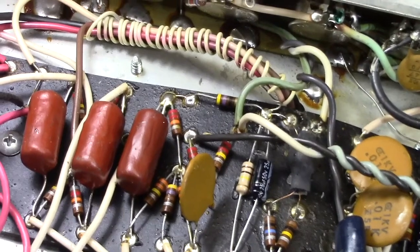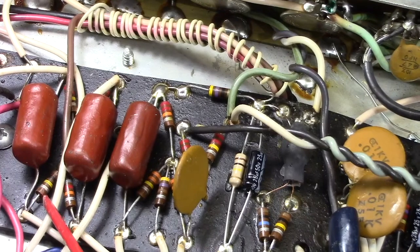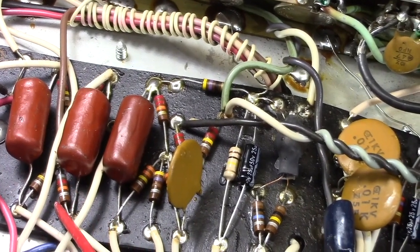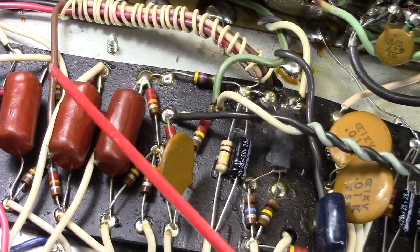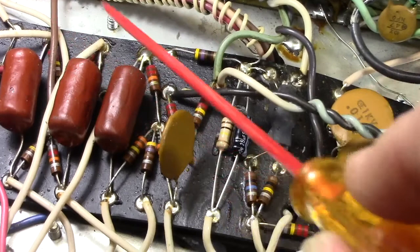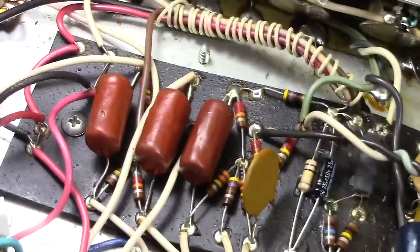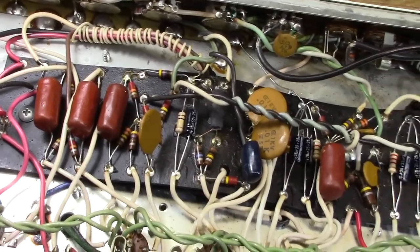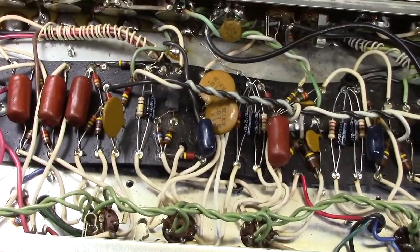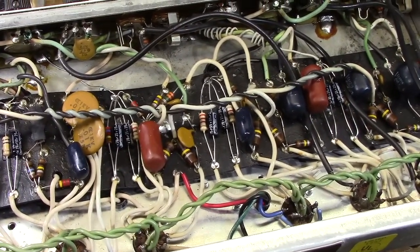Long tail pair is still there. The phase inverter plate resistors that we talked about earlier, the 100K and the 82K, those are fine for now, so I'm going to leave them alone. And then we have the bias splitter resistors, the 220Ks up on top there. I'm going to leave those bad boys alone for now. We'll see what it sounds like and what it feels like. I can always change them out later. As usual, I like to err on the side of leaving things alone if they're not, you know, heinously out of value.